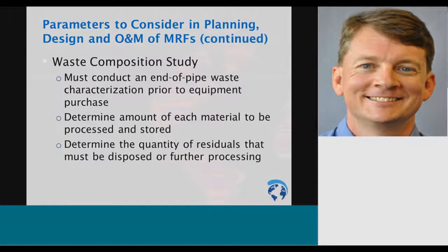So really understanding that waste stream, that generation of waste, where it's coming from, what types of materials, is really important. And so we certainly recommend performing a waste composition study. The key to a waste composition study is what's termed here as end of pipe waste characterization. We're looking for the amount, the characterization of the waste that gets collected and would be delivered to a materials recovery facility. And we do an evaluation of that waste to find out how much and what types of materials are in that waste stream and are able to be processed, able to be separated from that waste stream and stored and subsequently sent on to recycling markets.